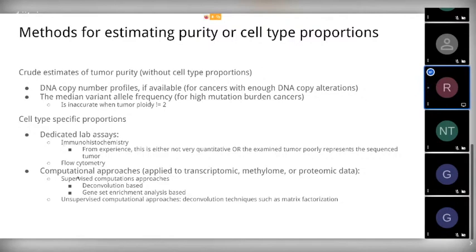Other computational techniques that are useful are supervised approaches that are either deconvolution-based, so they decompose the tumor into different gene expression signatures belonging to different cell types, or they're gene set enrichment-based. In those types of cases, you have gene signatures that are cell type-specific, and you could look at their enrichment in a particular tumor to tell approximately how much of the cell type is in the tumor relative to other cells. And there are also unsupervised computational approaches, and I'm not being exhaustive here, but deconvolution techniques based on matrix factorization are one.